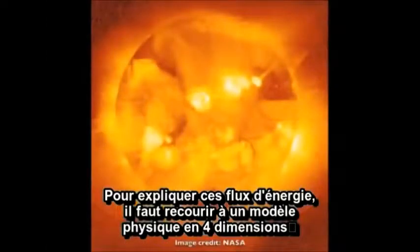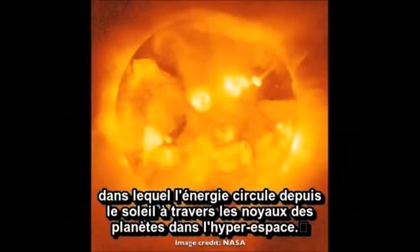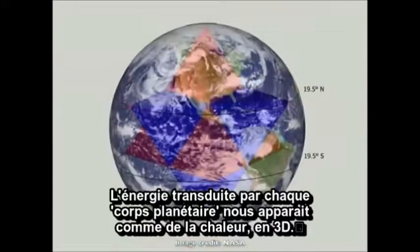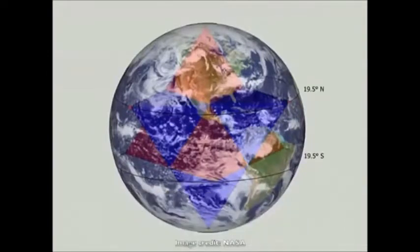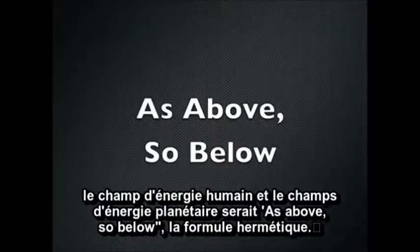Explaining these outflows requires a four-dimensional model of physics, where energy is gated from the Sun to the planetary cores through hyperspace. Energy transduced by each planetary body appears to us as heat in 3D, emerging from the most stable of all three-dimensional forms, the star tetrahedron. The simplest way of describing a physics that's based on the same geometry for both planetary and human energy fields would be, as above, so below, the Hermetic motto.